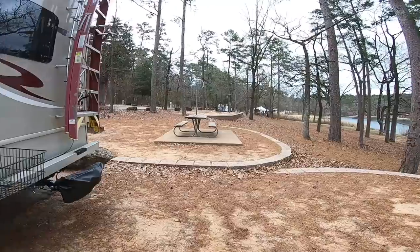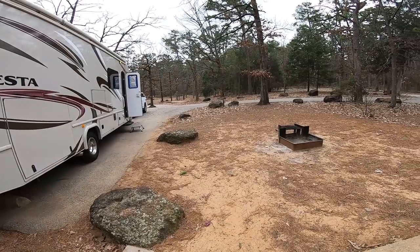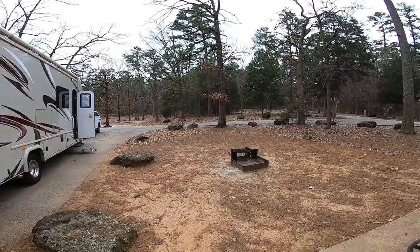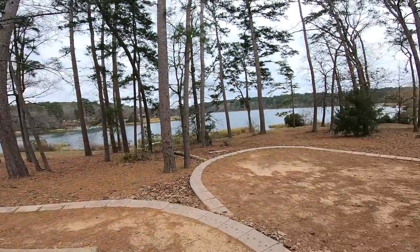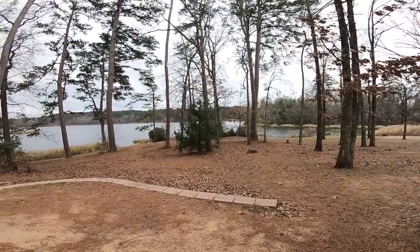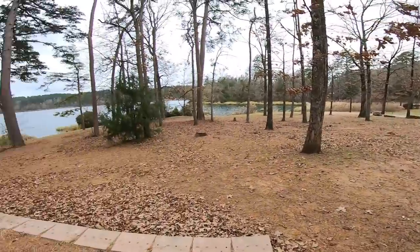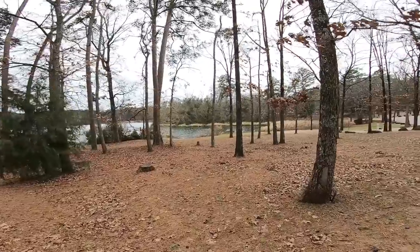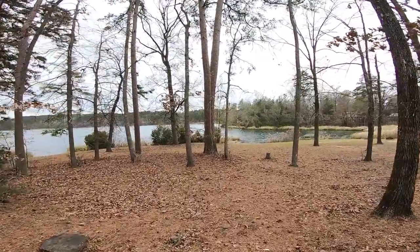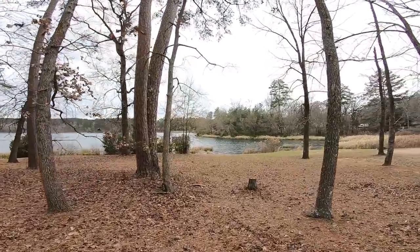Level tent site here, wooden picnic table, a double lantern rig, and a fire pit. And a nice open front yard. It's kind of laid out backwards. It would have been better, you know, if the front of the RV was facing the lake. Although I could have turned it around and pulled it straight in, which is probably what I should have done now that I'm thinking about it. Next time, we'll think it through a little more in depth. Of course, that would have put this strong southerly wind blowing right in the front door of the coach.